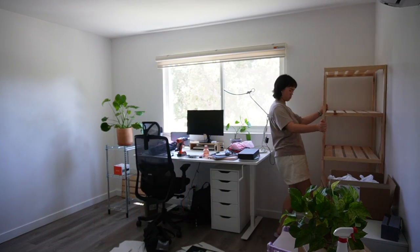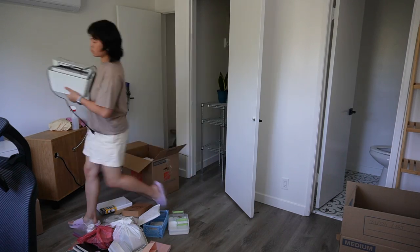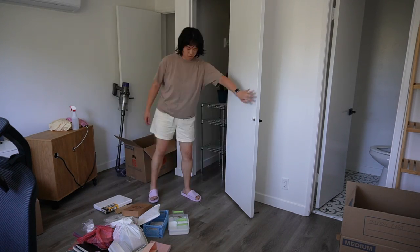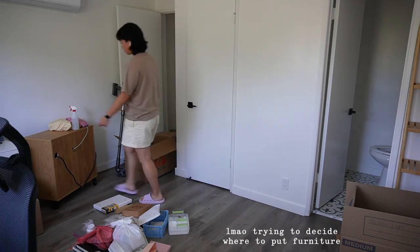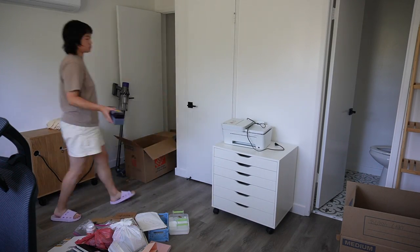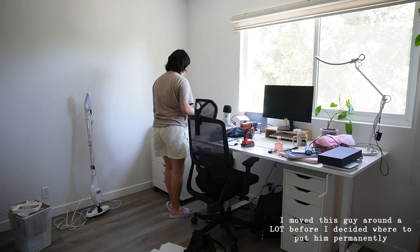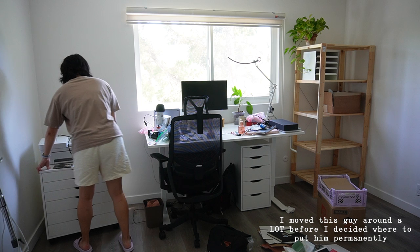But this was the first time that I moved as a quote unquote adult with furniture and pets, AKA dependents, you know? And God, it's so much harder to move furniture from an apartment than it is just your own dorm college belongings.